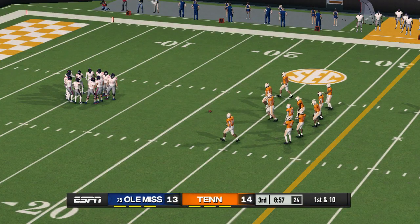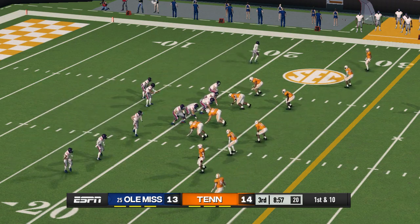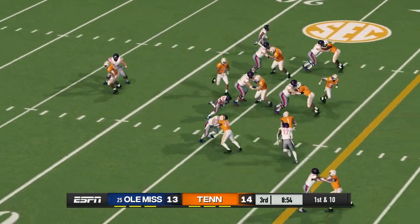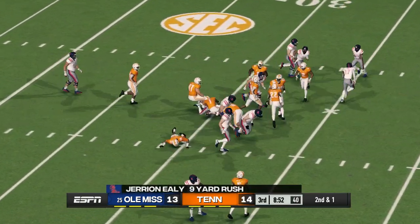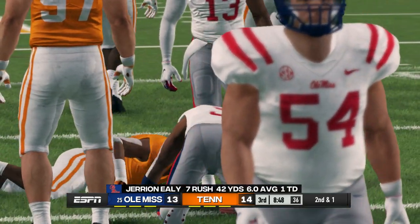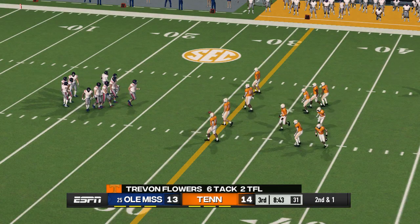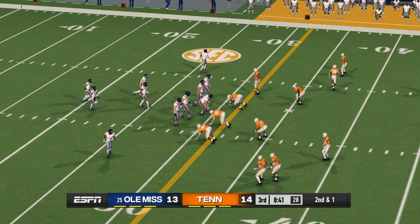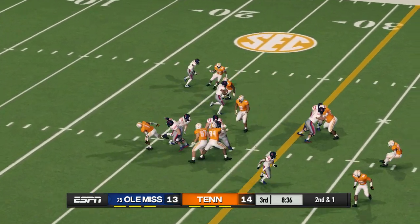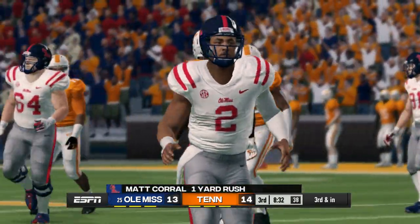This deficit can be easily overcome, sure. But they have to be thinking if they don't get something going on this series, the burden is going to be felt by their defense. And he's tackled at the 30-yard line. That's good for a gain of 9 yards. That brings up second and one. Short yardage situation here. It's second down and one. And he makes it out to about the 31-yard line.